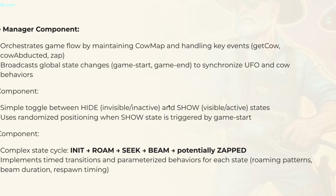The cow state machine simply alternates between 2 states, hide and show. Hide, where the cow is invisible and inactive, and then show, where the cow becomes visible at a random position on the field via a random offset. And basically, either a cow is abducted, aka gone, or it is grazing and visible. So the logic here didn't need to be too complex.